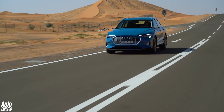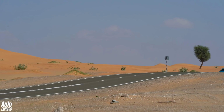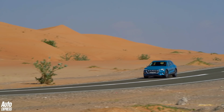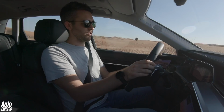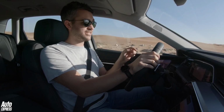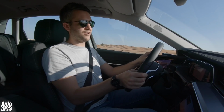Where this car is particularly clever is when it comes to conserving or indeed generating energy. On a trip up into the hills earlier, we used the car's regenerative braking system, which basically harnesses energy that would otherwise be lost. On a 10-kilometre downhill stretch, we managed to add 12 kilometres to our range, which is a net gain of 22 kilometres.